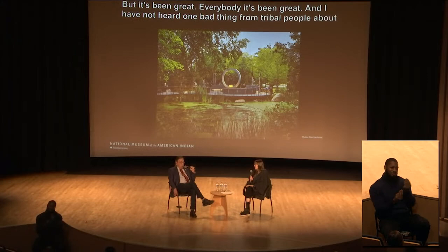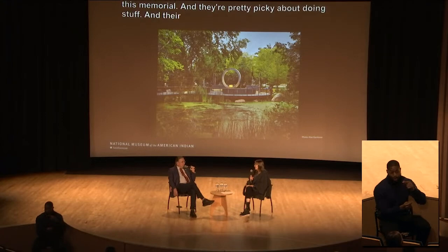I think that we're coming to the end of our hour here. I wanted to close by just showing a few photos of the memorial at different times of year, because it's really, I think, incredible to see how the memorial within its setting changes from season to season.